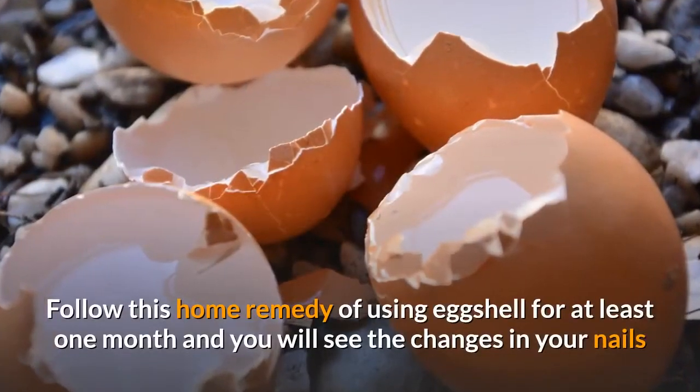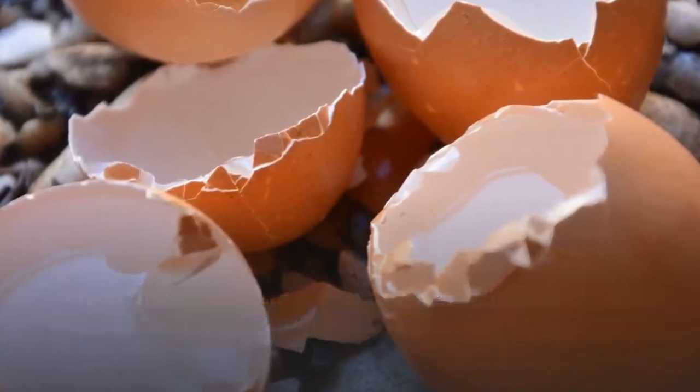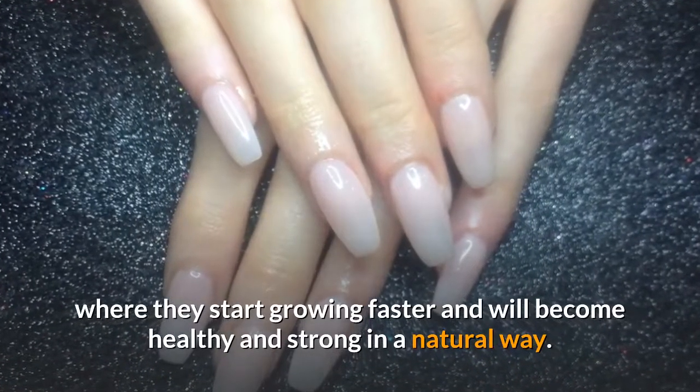Follow this home remedy of using eggshell for at least 1 month and you will see the changes in your nails where they start growing faster and will become healthy and strong in a natural way.